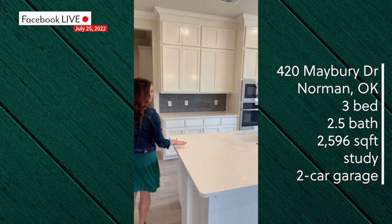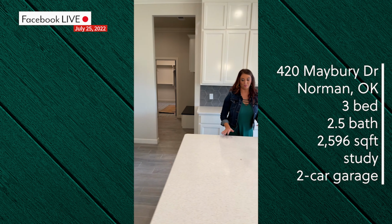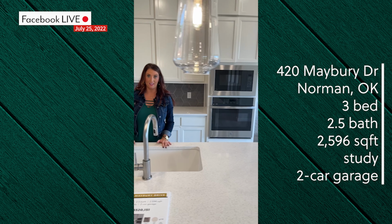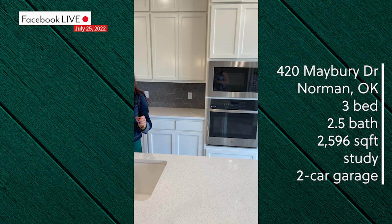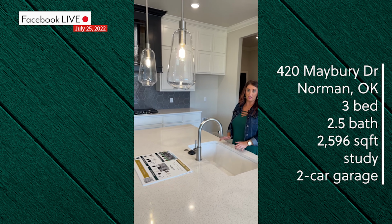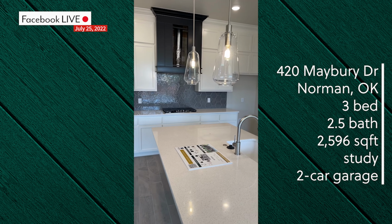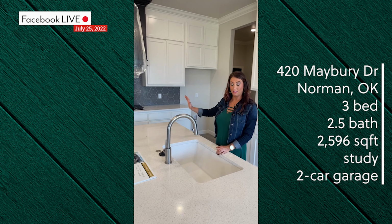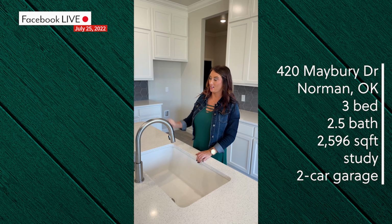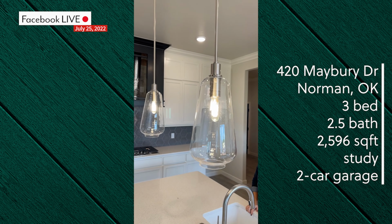We are going to start in this beautiful, spacious kitchen. I can personally see myself making tons of memories in this home with my family. This home offers not only a beautiful design and layout, but also tons of functionality, and I'm going to show you that as we go along. So, as you can see, plenty of counter space and storage with the cabinets. It has got the beautiful lights hanging down here over the island.